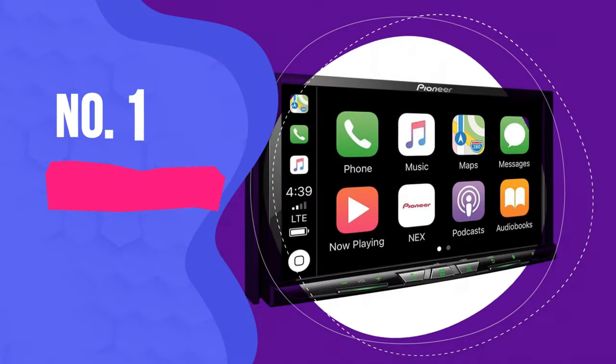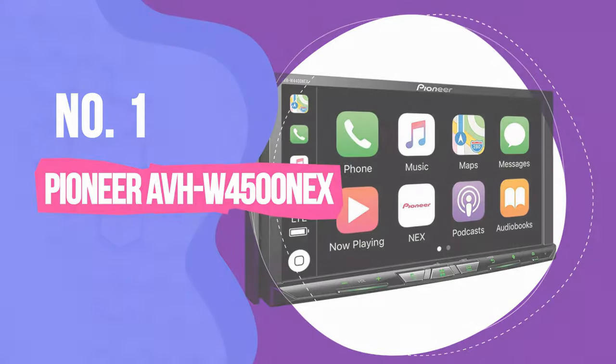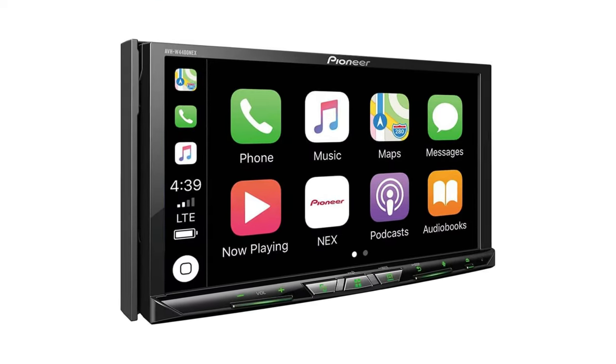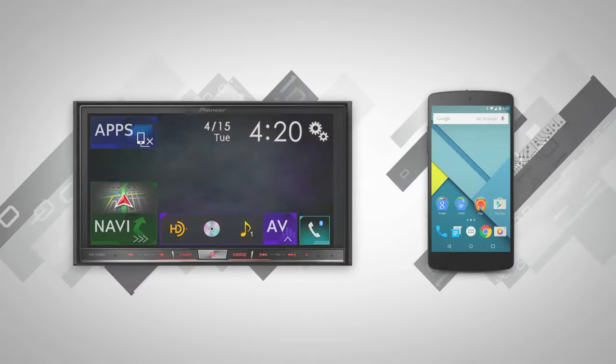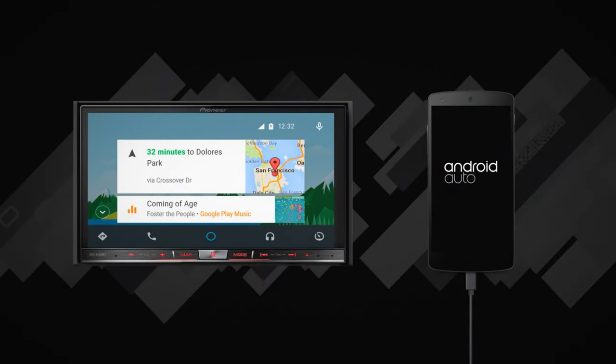Number 1. Pioneer AVH-W4500NX. The AVH-W4500NX is our top pick for a multimedia player. Pioneer recently introduced the next line to take advantage of the newest connectivity options currently available.